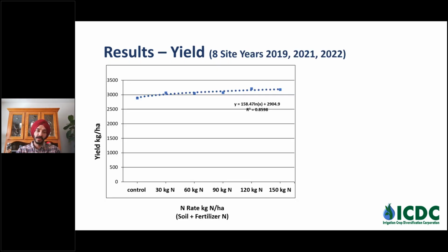Coming to results, what we saw was there was a marginal yield gain for the first 3 treatments from 30 kg till 90 kg. And dry beans, they didn't start responding significantly until we added like 120 kg of nitrogen. And again, it flattened from 120 kg to 150 kg of N per hectare. So the first significant increment was at 120, and when I compared the 120 kg N to the control, it was 11% yield gain, and then it flattened.